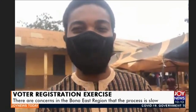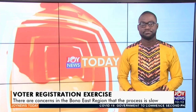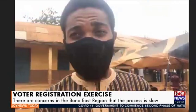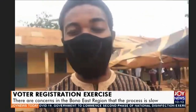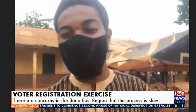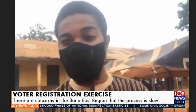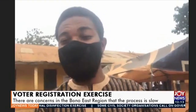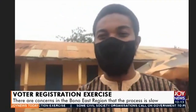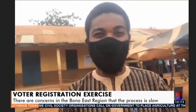Right. Do you have a fair idea what population has registered so far? In fact, taking this particular registration center into perspective, from the first day to date, we have registered about 800 people so far, according to the returning officer here. But this is one of the most densely populated areas in the Techiman South constituency. So at least we're expecting a lot of people to be coming to register.